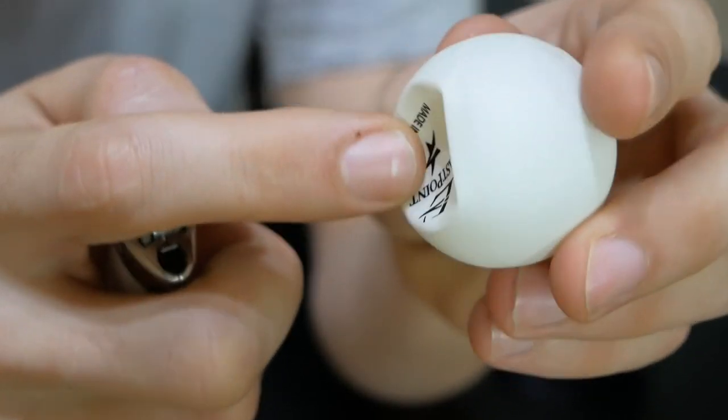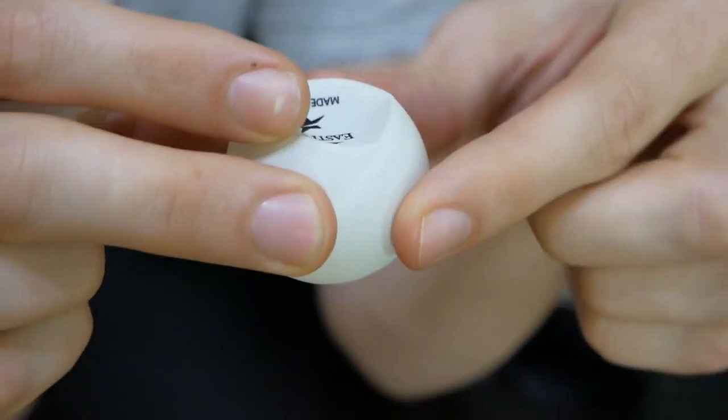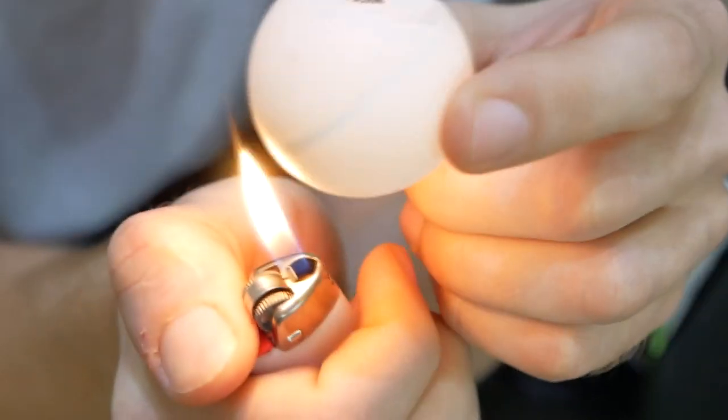So first thing, all you need is a busted ping pong ball. So I just dented my thumb into that pretty hard. Then supposedly all you do is hold your lighter to it and it pops back out, which actually kind of makes sense. But I've never tried it before, so let's test it out. Okay, so here we have the dented ping pong ball, and I'm just gonna hold a lighter to it and try not to burn my fingers, and hopefully the thing pops out.